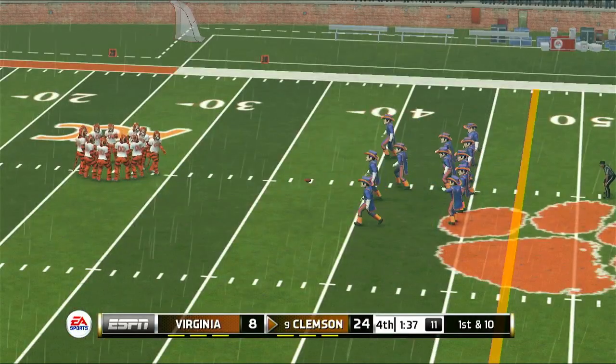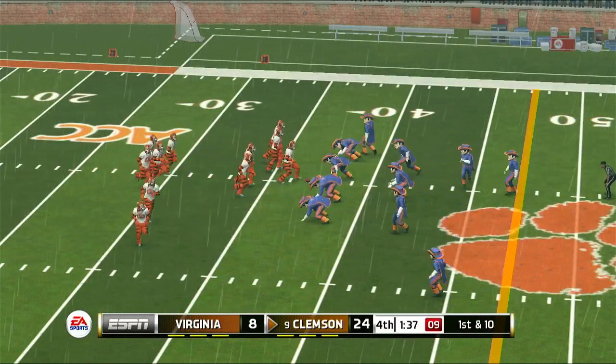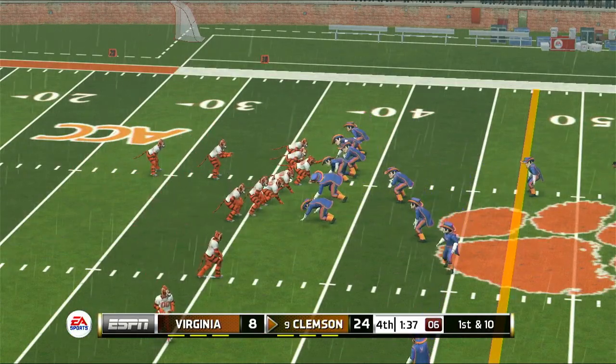Both squads are digging in now. Let's see what happens on this next drive. Just under 2 minutes in the game.